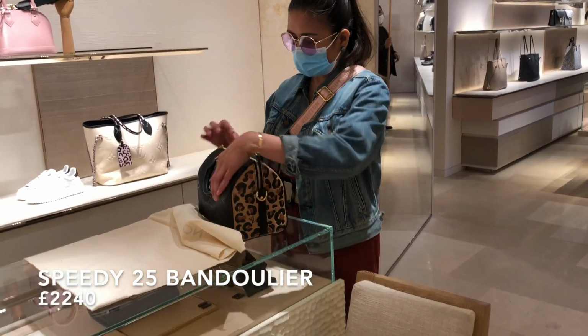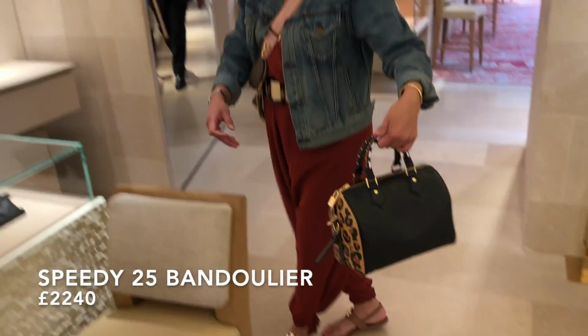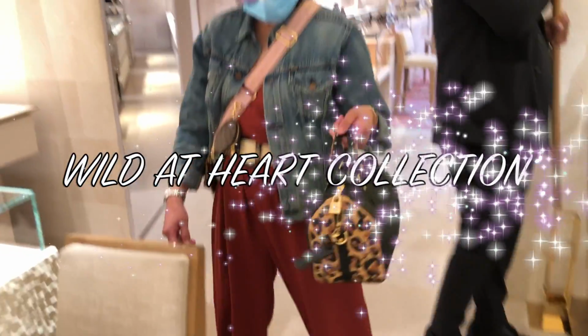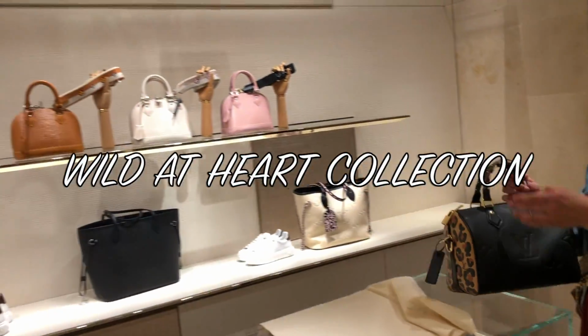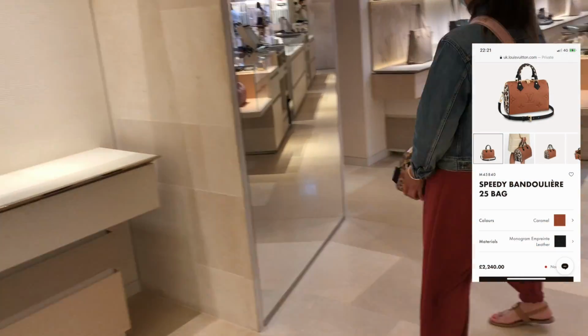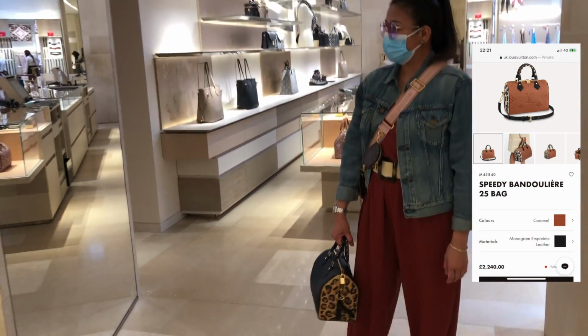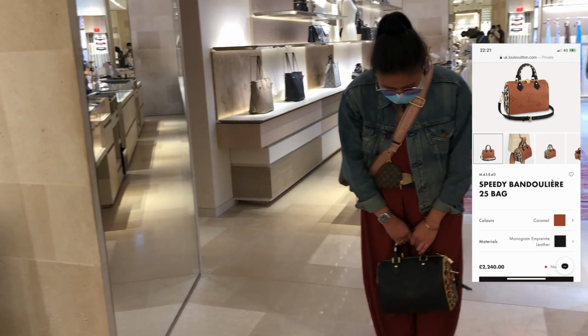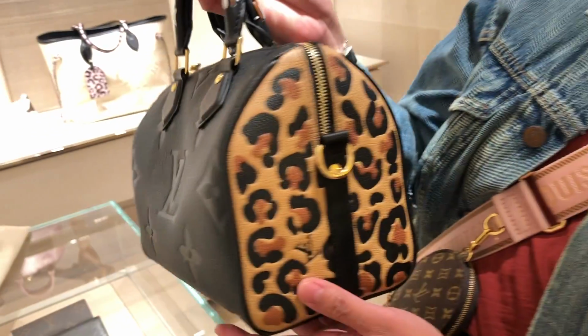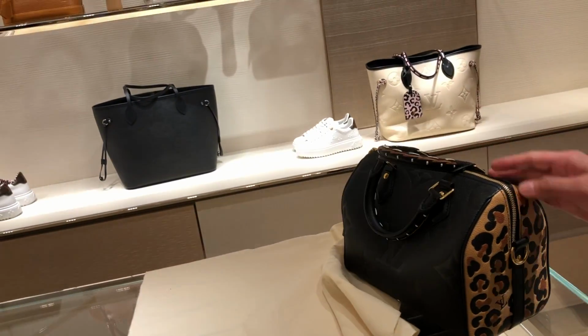So this is the Speedy 25 Bandoulière from the Wild at Heart collection. So it comes in empreinte leather. The color is black with the animal print on the side. I am not a fan of animal print, so I pass on this collection.